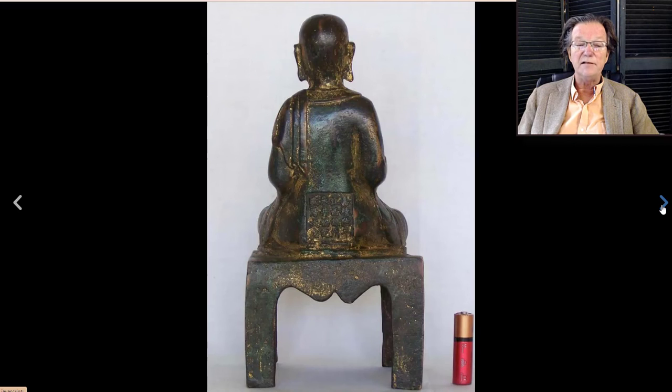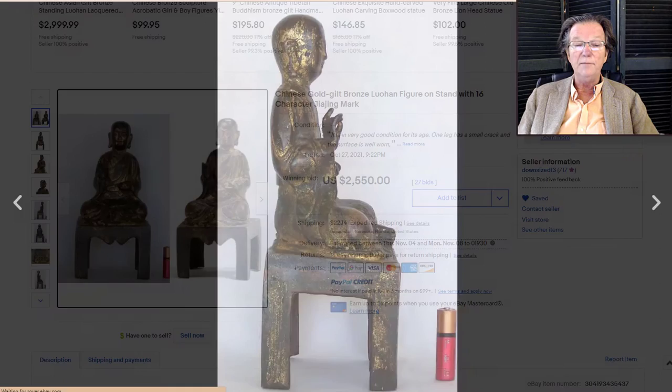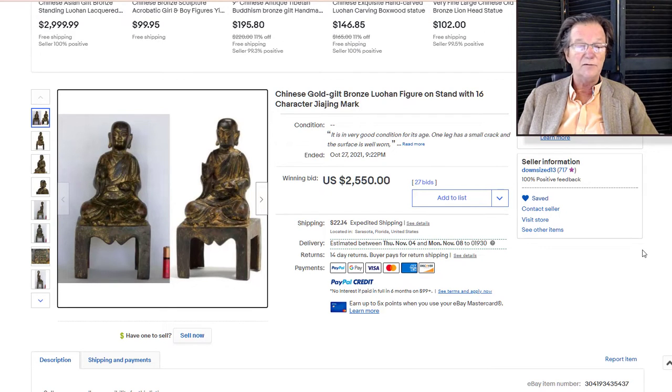There are a lot of copies of it around, but when you look at the surface of this, the patina, the wear, the natural elements to it, all added up to it being, in my mind, okay. Here's the inscription, but a nice example on an elevated plinth. It brought about what we talked about last week. I think we said $1,800 to $2,500, somewhere in there, and it made $2,550. A good looking piece. This was from Downsize out in Sarasota, Florida, and a nice looking bronze, very attractive.